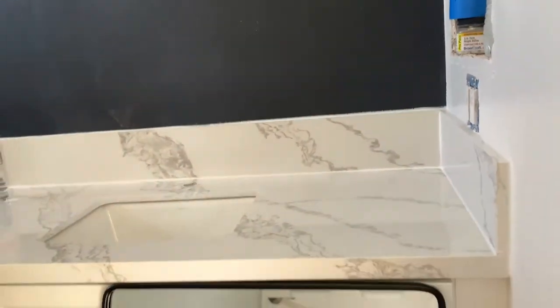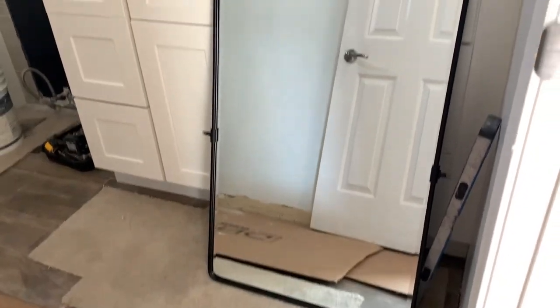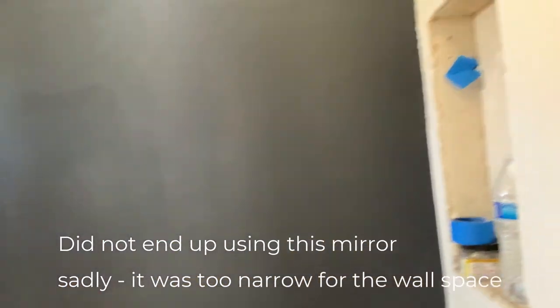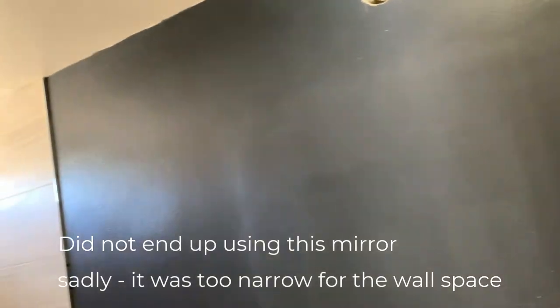This is the mirror that I chose. It's the popular pivot mirror. So that's gonna go right there. And we're still gonna have a medicine cabinet because we love that extra storage. But the tub looks so good.